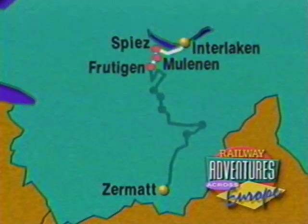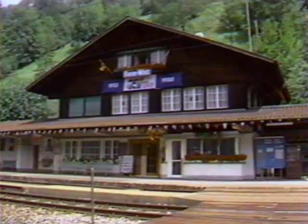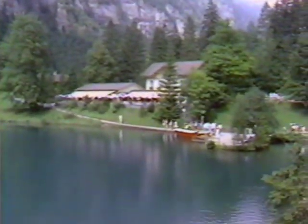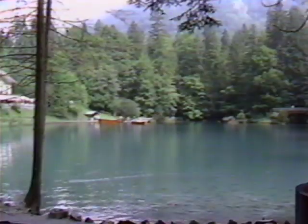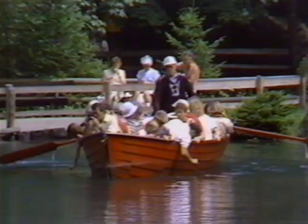Before reaching Kandersteg and the Lötschberg Tunnel, the train stops at the small Blausee-Mitholz station. One of the Kander Valley's natural wonders is hidden here. It's the famous Blausee, or Blue Lake. The lake was formed many centuries ago by a violent avalanche. The crystal clear blue color of the lake is said to come from minerals. As the melting snow trickles down to the Blausee, it passes through underground minerals. The result, this brilliant blue water.